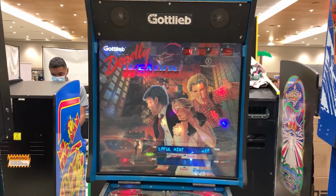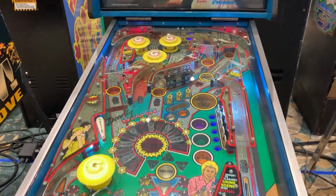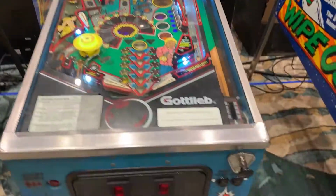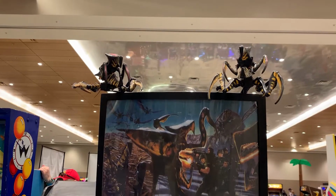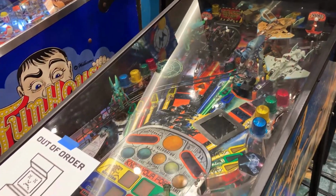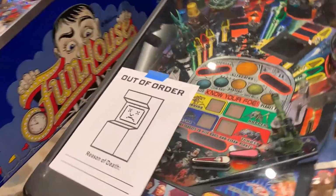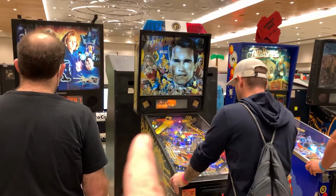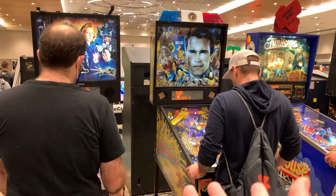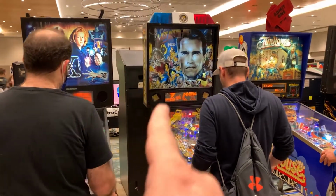Also, here's one from Gottlieb called Deadly Weapon. I'm afraid to get too close to this play field. It says it's kind of deadly. If I touch it, am I gonna die? Starship Troopers. It's pretty cool. They got the little bugs up there too. Look at this play field. Oh no, it's out of order. Come with me if you want to live. Oh wait, that's the wrong one. He didn't say that. Well, yeah, he did. He said that in Terminator 2, but not in The Last Action Hero.